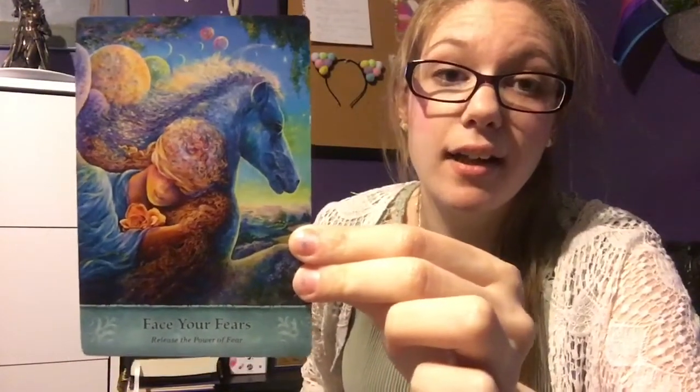I love how complex the artwork is, and it always comes with a little message. This one's Face Your Fears. And honestly, I rate this deck 5 out of 5 stars.